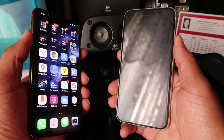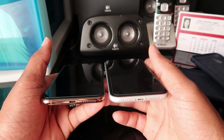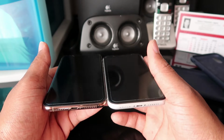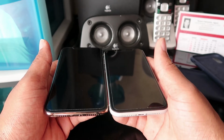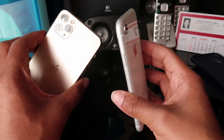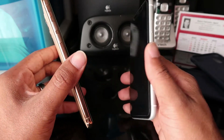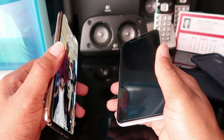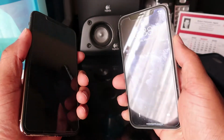Another thing is the speakers here. They're totally different. I've seen reviewers saying that they pretty much sound the same, but the one on the iPhone 11 Pro Max is way better. It plays clearer, it is louder, and there's no vibration in the speakers when you're listening to your music or anything. And if you're talking on the phone and you put the phone on speaker, you don't hear any baffling or anything. The sound is pretty clear and pretty crisp and nice and well balanced.